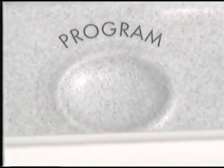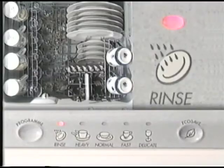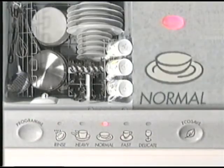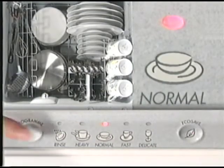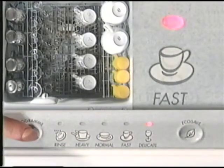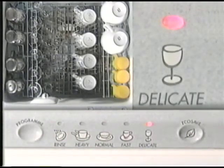All your programming controls are cleverly concealed in here, so before you close the drawer, touch this programming button to select the type of wash you require. Rinse only to prevent food drying onto dishes. Heavy for heavily soiled pots and pans. Normal for everyday dishes. Fast for lightly soiled dishes. Or delicate for lightly soiled or heat-sensitive crockery.